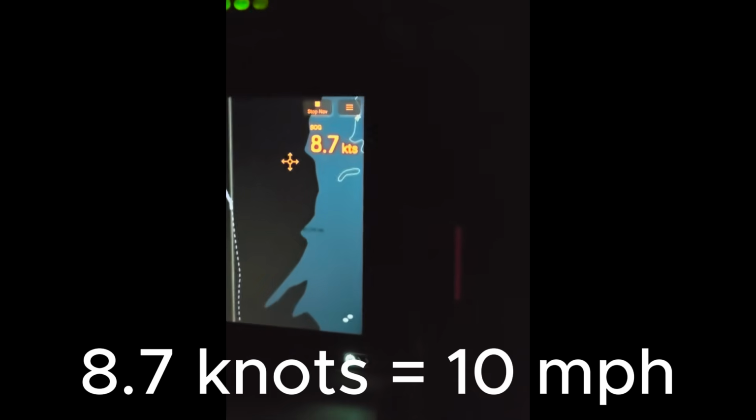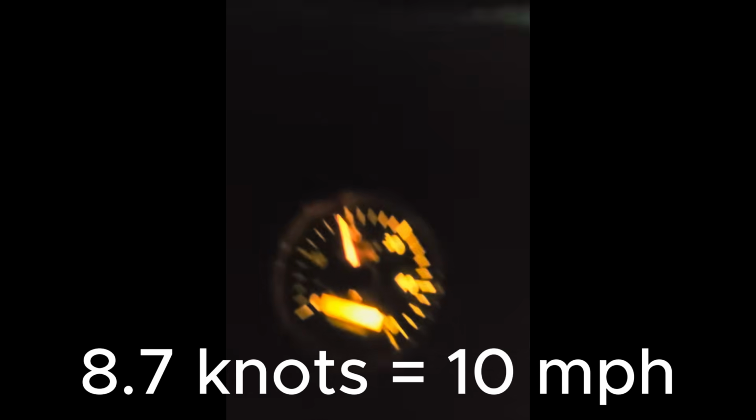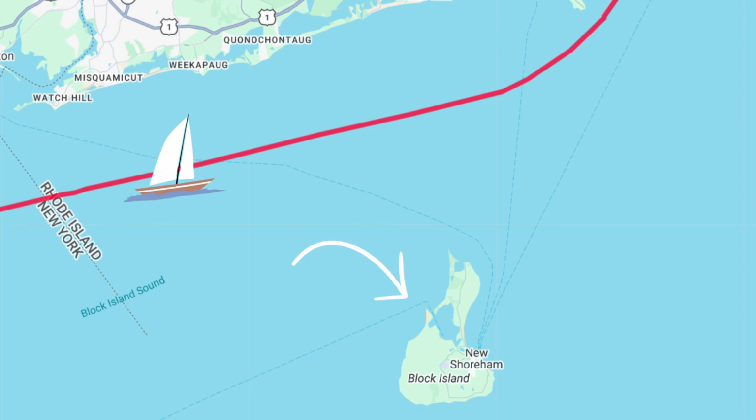All right, guys, just to give you an update, we're underway. We're traveling 8.7. We got about a knot of current with us helping us out, and we're cruising just under 2,000 RPM. And we've got the moon coming across the back there. Those lights over there, that's Block Island. And we got our autohelm on.